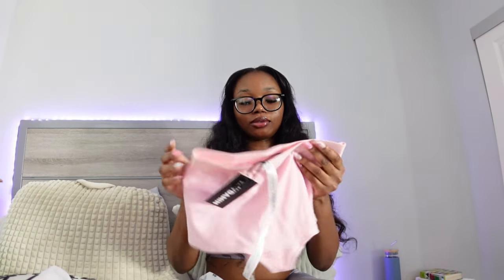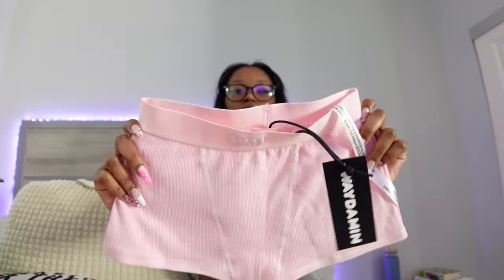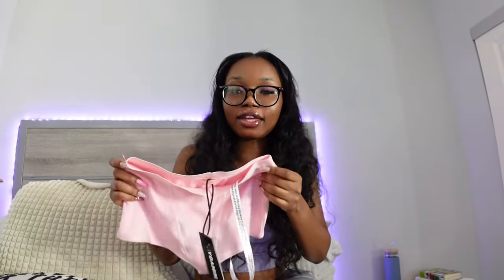The last thing I got was my Waydamin cart, for her Valentine drop. First thing I got were these pink boy shorts, in a medium. So I got me a medium in this because I'm manifesting. It does fit me right now. It's not too cheeky, but that's why we're going to the gym. That's the whole point, to make this fit and be cheeky. That's the whole point of going to the gym.